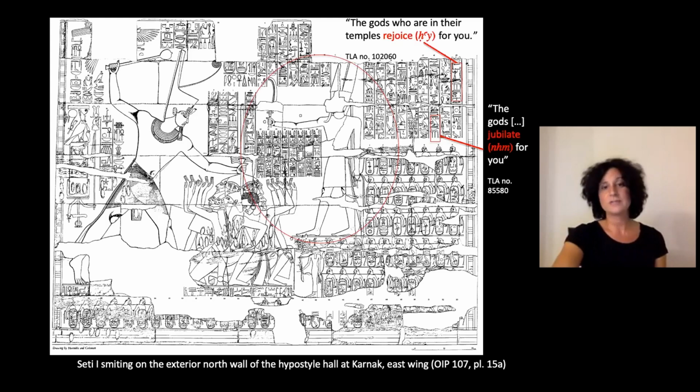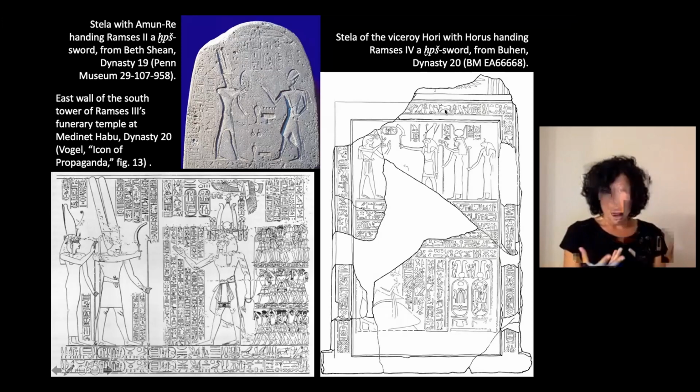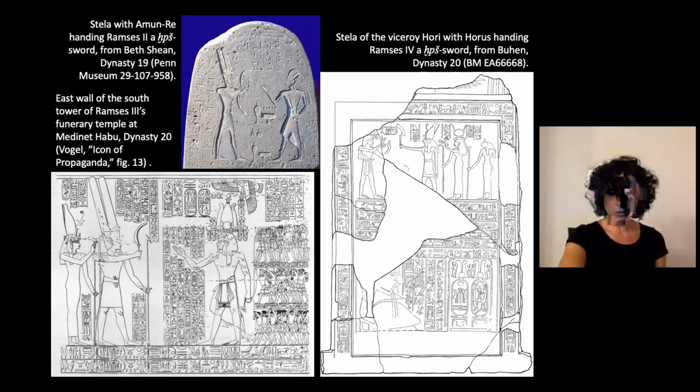Moreover, this divine joy is visualized on the temple walls through the god's gesture. Now, multiple scholars have discussed this khepesh sword, the sickle sword that I already mentioned, which the god is holding in all of these cases you can see here. These previous scholars have concluded that the sword is a symbol of power. We're seeing the king kind of hand this symbol of power over. Indeed, the name for the sword is a deliberate play on words. Khepesh is both the name of the weapon, but it is also a word for power, strength, and victory. As the god hands the king this sword, he is then giving him the ability to defeat his enemies.